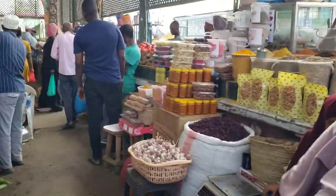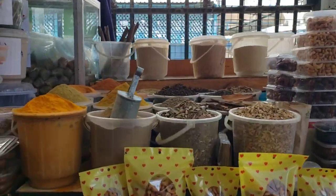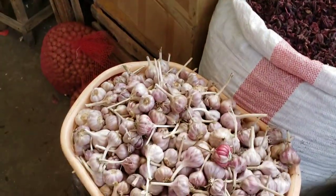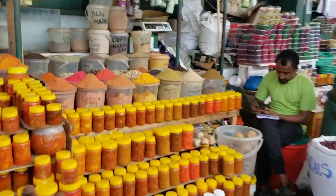Wow, so many spices guys, so many spices. This is pilau spices, you can see. And I've been told that here you get so much spices. This is kitungu saumu. Wow, so much. Wow, this is amazing. Look at this.